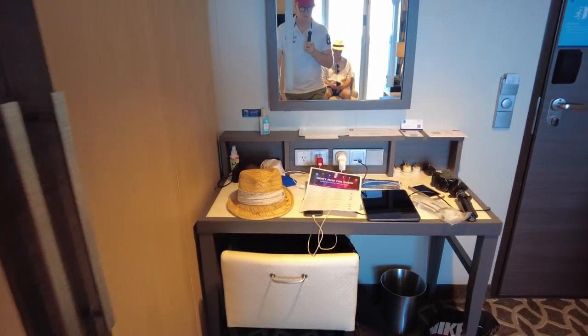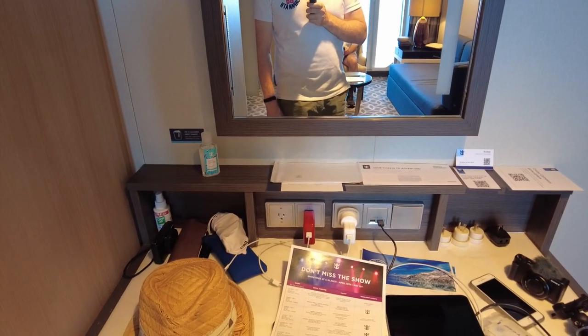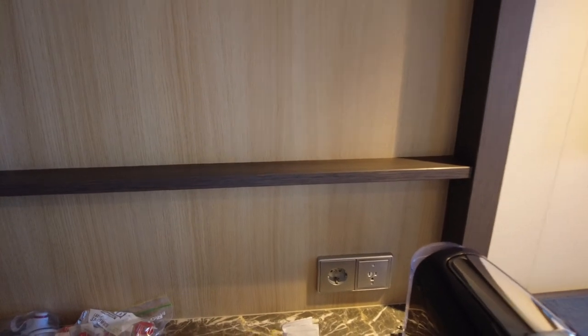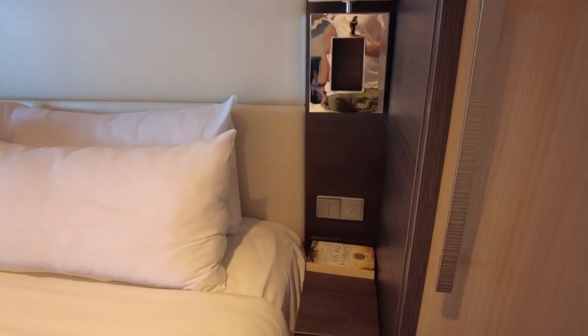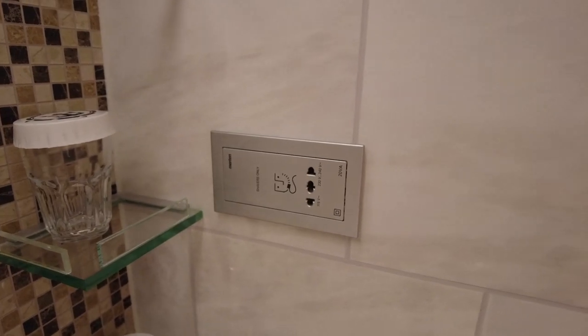The desk, you can see, is where you can charge everything. We've got two American points here, one European point and two USB points. And in addition to that, behind the coffee maker, there's an additional American and European point. And then beside the bed, there is an American power point. And in the bathroom, there's the standard bathroom shaver point.